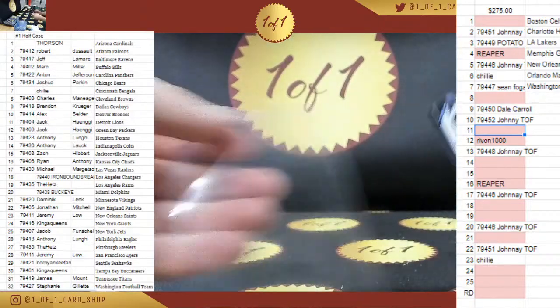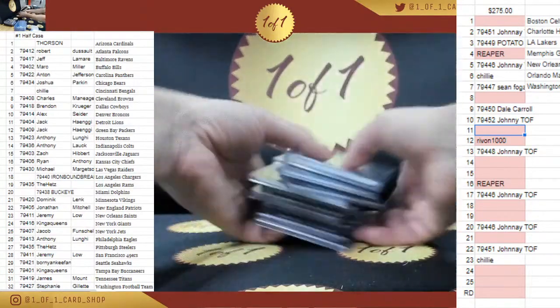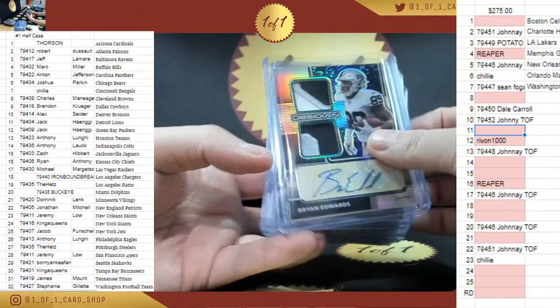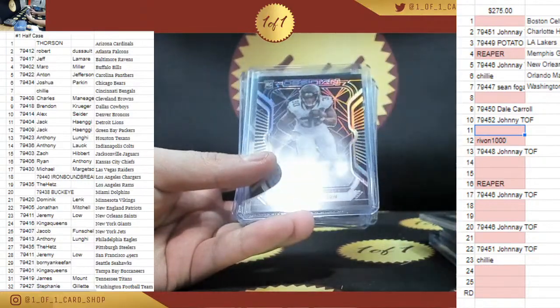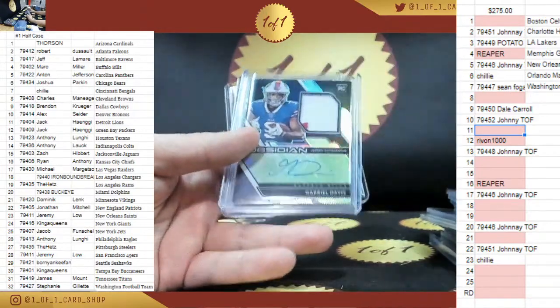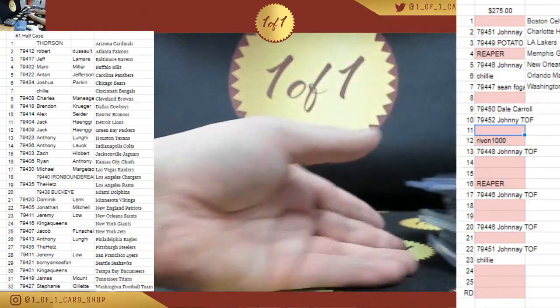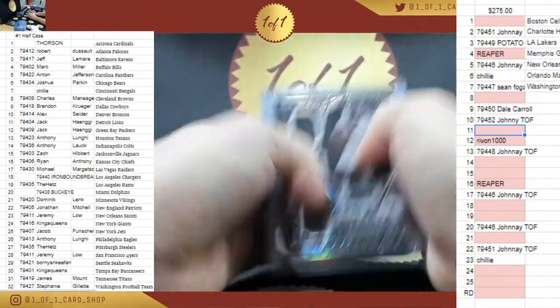Do a little recap. All right, recap your autos for the half case. Here we go. Dobbins, Barber, Hodgins, Jefferson, Robinson, and this Jefferson's sick. Morgan, Vaughn, Matty Ice, Gabriel Davis, Weaver, and Lewis. Weaver's a Browns auto, just so you know, Christian. I don't know if you saw that.